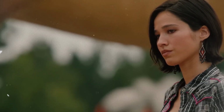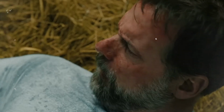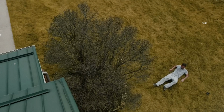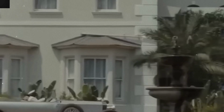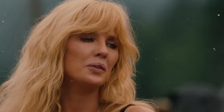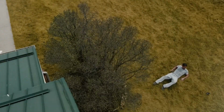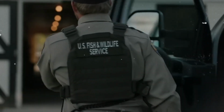What truly makes Yellowstone characters unforgettable is their authenticity. They don't feel like scripted creations, they feel like real people with real emotions, flaws, and strengths. The actors bring a level of depth to their roles that goes beyond just delivering lines. They embody their characters, making them feel lived in and genuine. The way they speak, move, and react to situations feels natural, which is why audiences become so invested in their journeys.